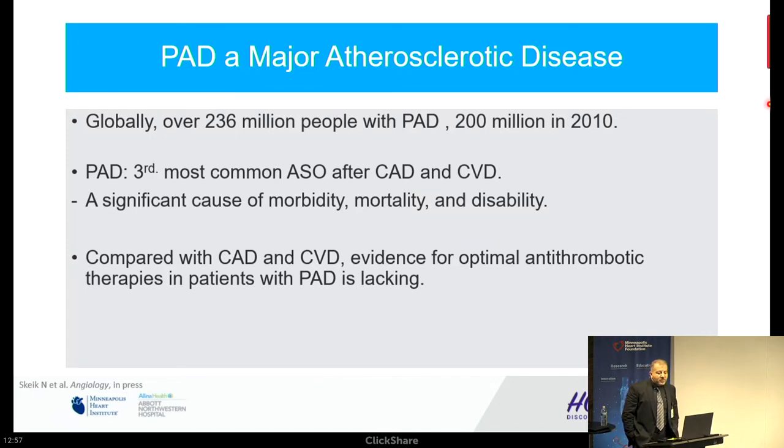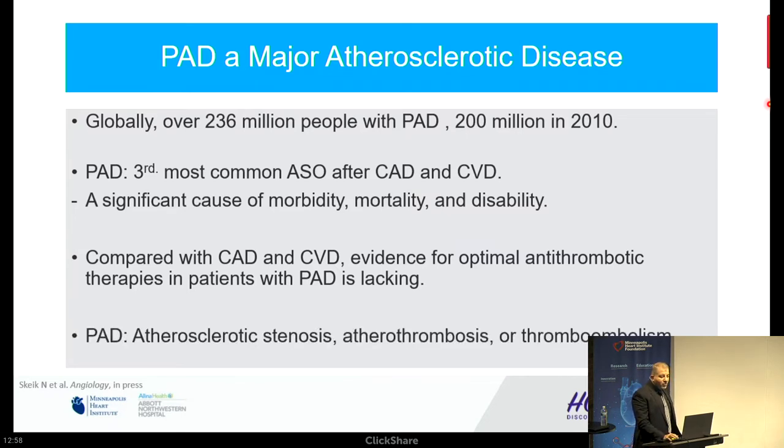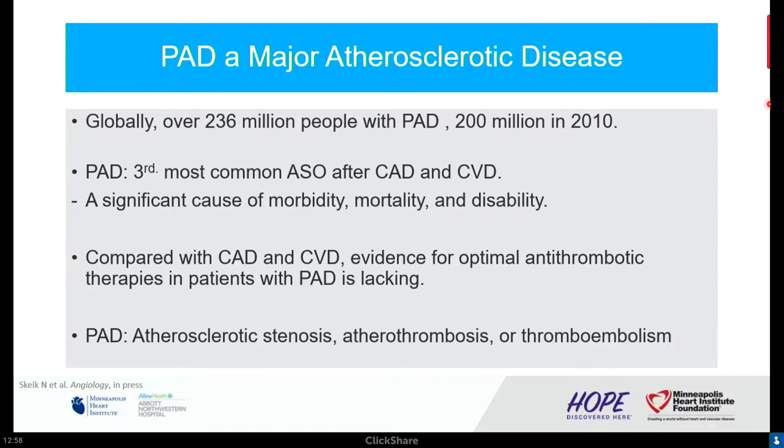Compared to coronary artery disease and cerebral vascular disease, the evidence for antithrombotic therapy in peripheral artery disease is not that much, which I'm going to go over in detail, despite the fact we know that peripheral artery disease has worse outcomes than CAD and cerebral vascular disease. But we don't have a whole lot of papers, especially focusing on PAD patients.